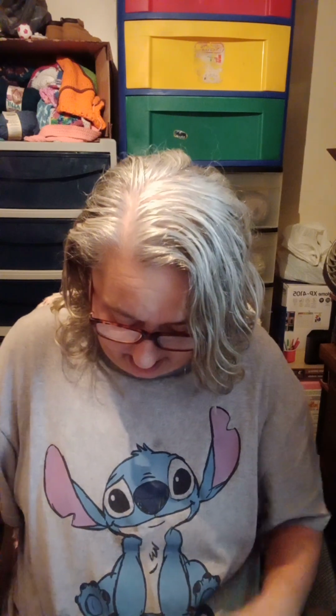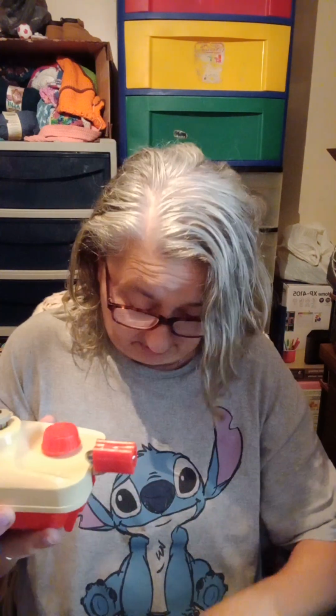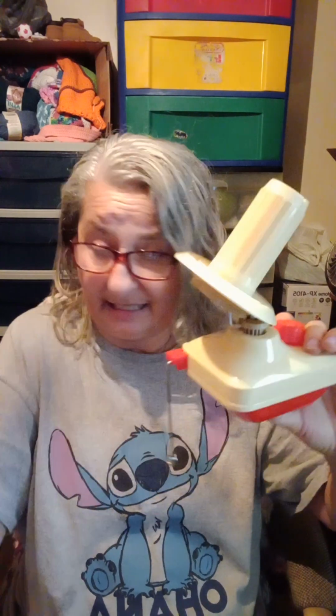This is another item that I've been wanting. I still got to get one more item to go with this item. Okay. I have been wanting a winder and a swift. They're expensive. I mean, they are like super expensive, and I can't afford them. So my husband got me one. Now, it's not the most expensive one you can get, no. Does it work? I don't know yet. I have not tried it. I'm just taking it out of the box.